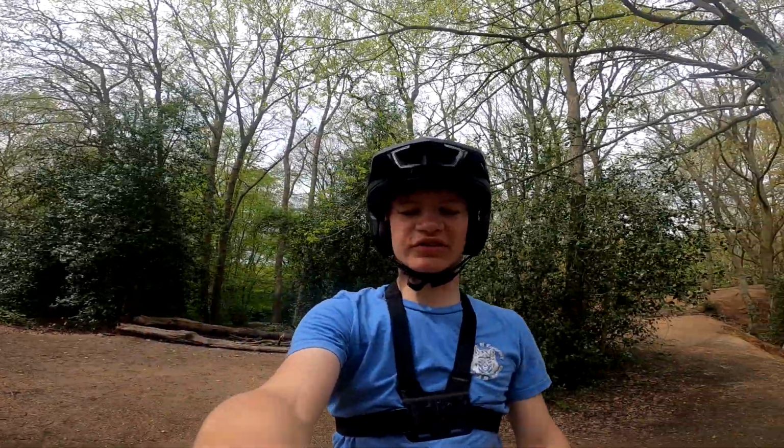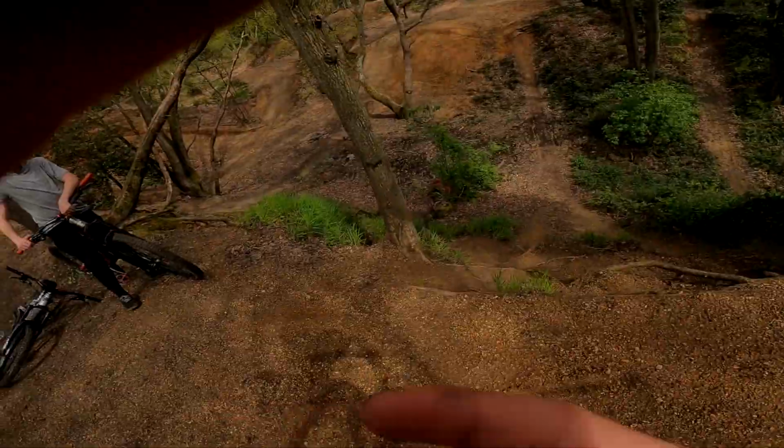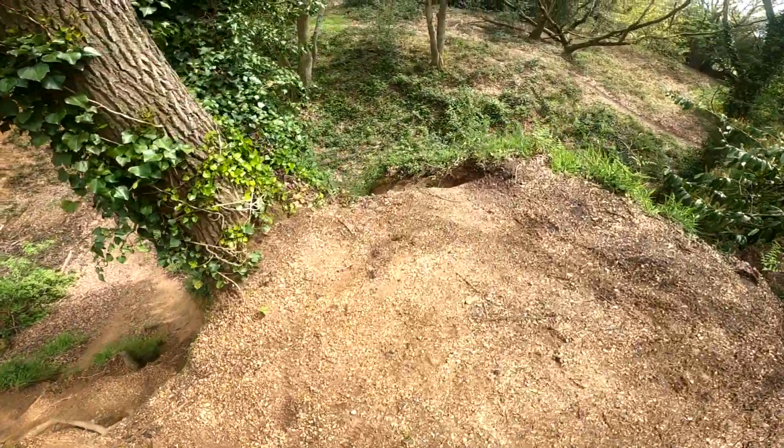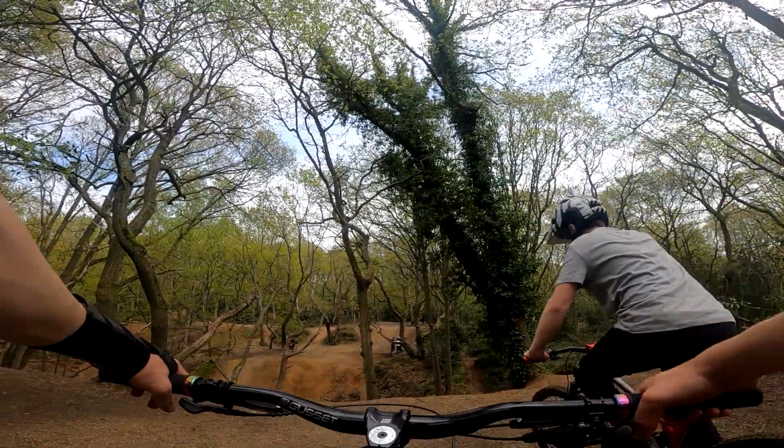Alright, so we've now come over to the steep stuff, which is not trail, we're just going to session these for a bit. And as you can see, there's a few steep, rooty bits. We're going to be doing all of these bits and just riding them. Alright, steep bit.